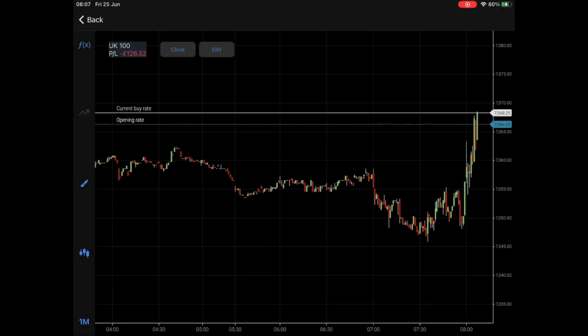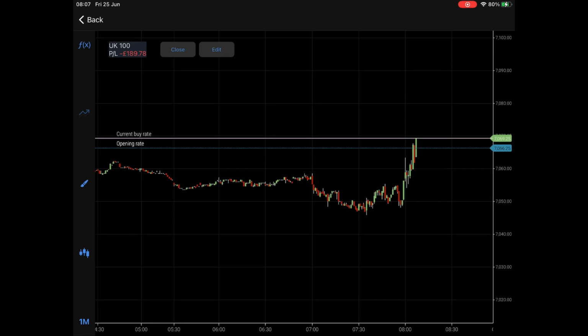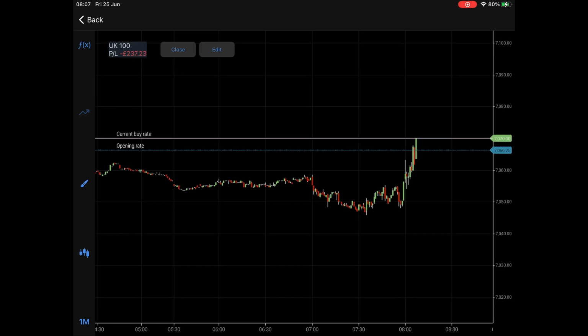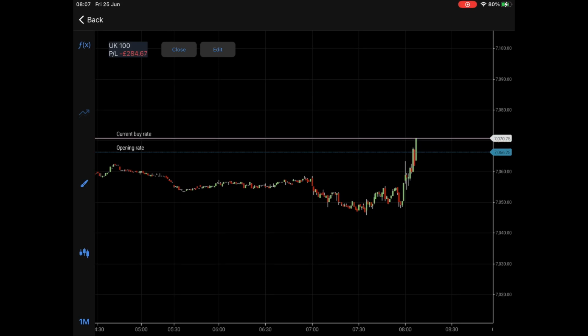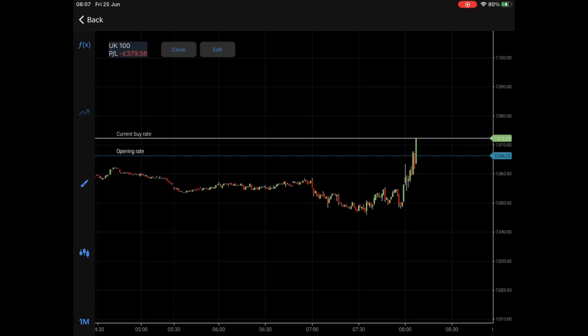Okay, so this particular trade here, this is 6.5 contracts on the FTSE 100, otherwise known as UK 100 on my broker. Okay, so again, I've said it many times before guys, I only trade certain setups, and when them setups don't occur, I don't trade. So I wait for these setups to happen and then I enter my position.